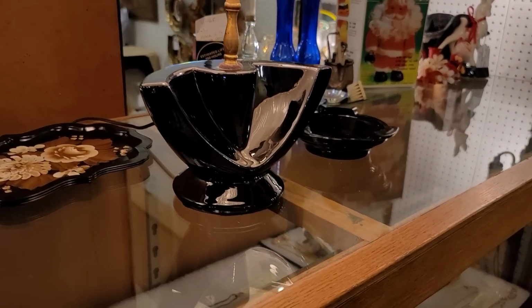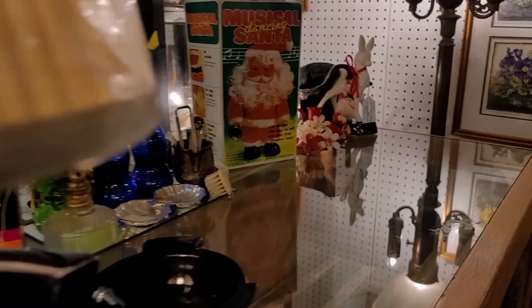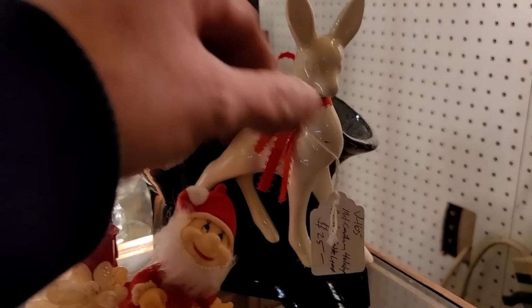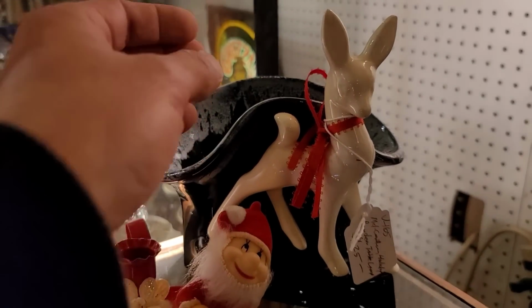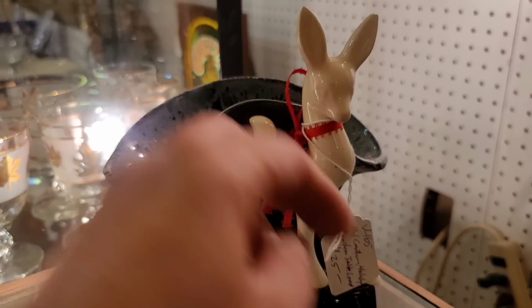Look at that. Isn't that beautiful? I love that shape. It is unique. And then back here in the corner, I see what I believe is a Shawnee table lamp, and it was priced at $25. And I'm like, what, are you serious right now? Yeah, the white with the black lava glaze, it was absolutely amazing.